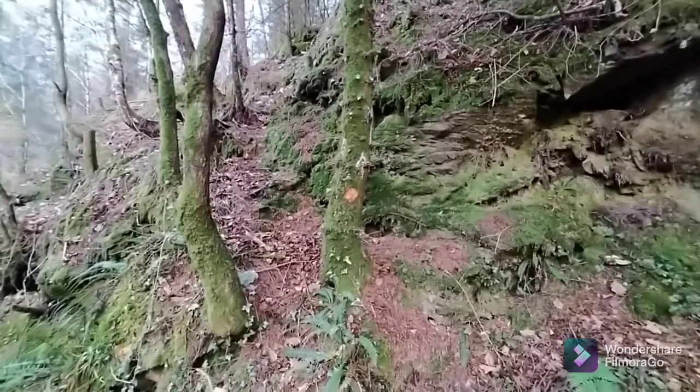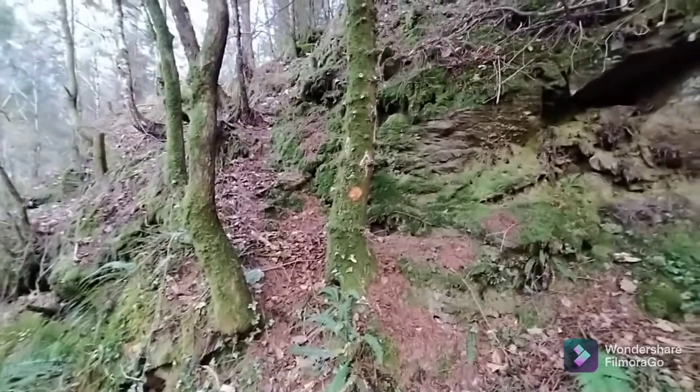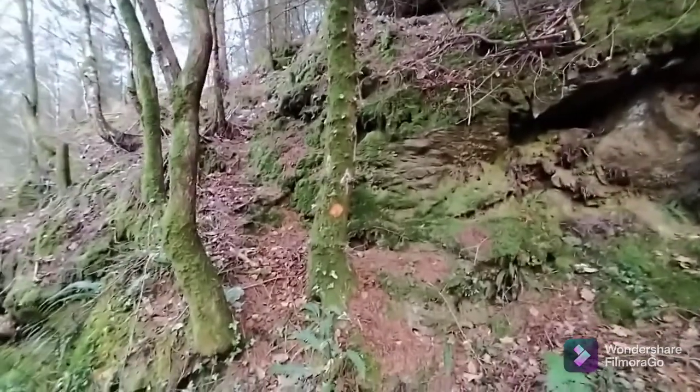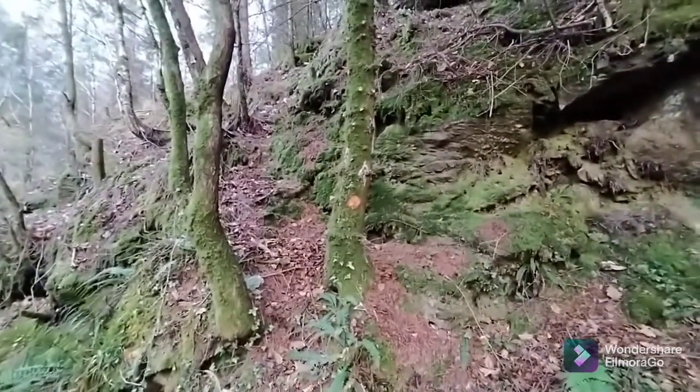These little orange dots on trees might seem a curiosity, but I should surmise they've been identified to be felled either for safety or disease. But yeah, that one looks like it won't be here for much longer.